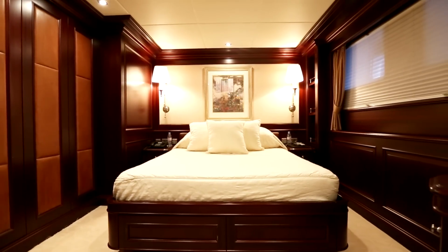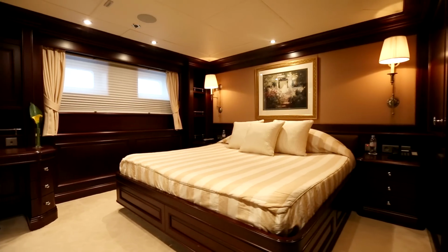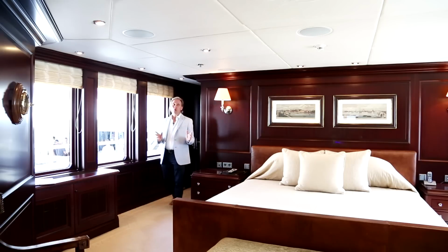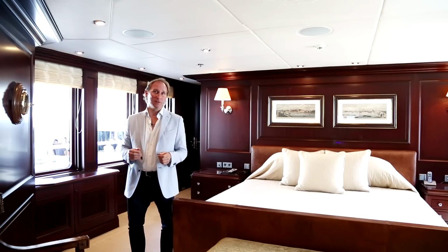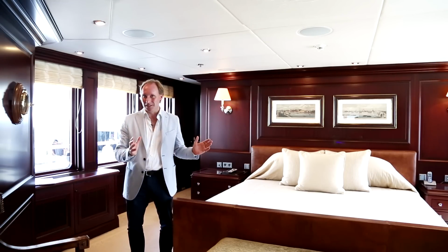Four more guest cabins below deck follow a more traditional layout for a yacht of this size, and they don't fail to impress for their simple elegance and inviting decor. So with four guest cabins below deck and the VIP cabin on the main deck, you may wonder where the master stateroom is. Well, right now I'm on the upper deck, and here it is.